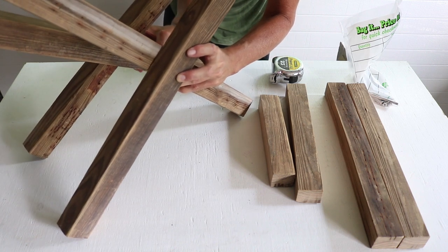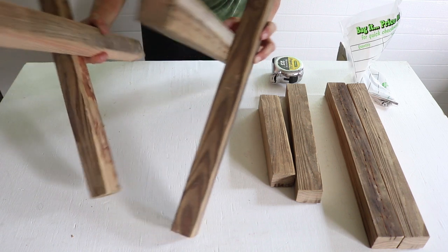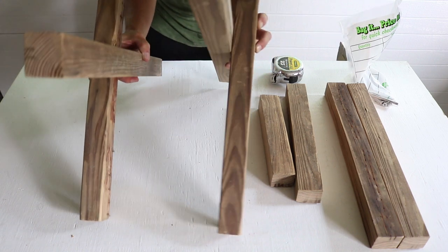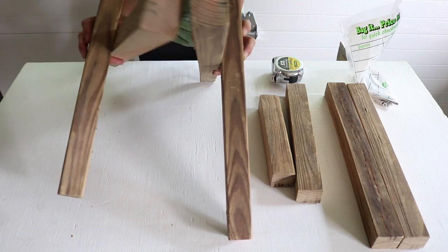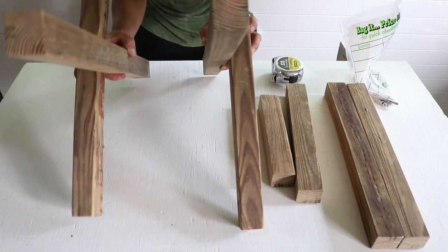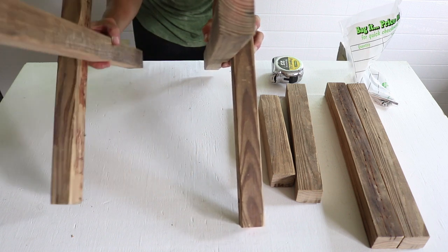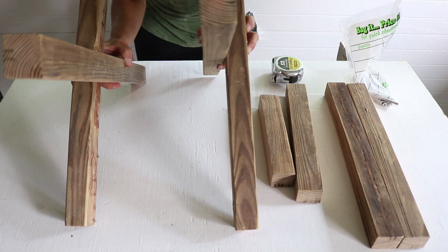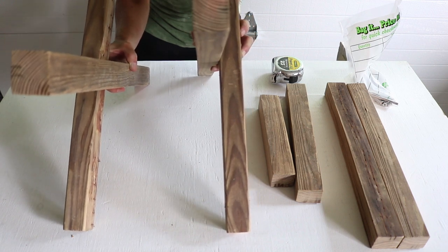Almost need more hands here to hold everything, but the outside pieces, which would be this piece here and then this piece, that section of the chair is actually just a little bit wider than what the inside pieces will be here. So I needed to make my little leg braces that will come on the bottom part of the legs. One is a little bit longer than the other, and this will make sense as I put it together.